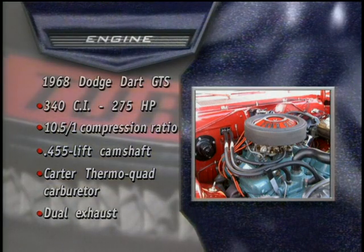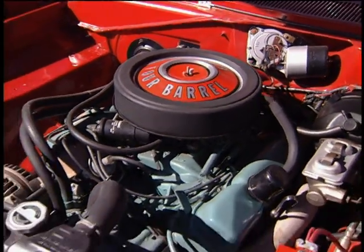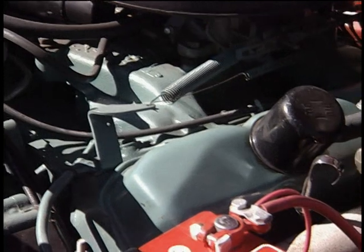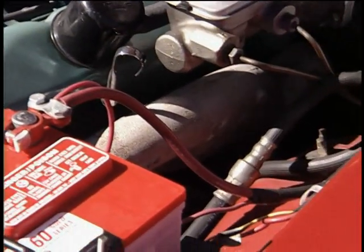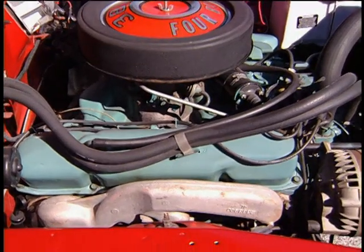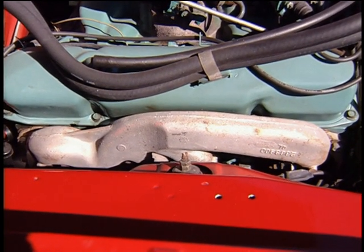and dual exhausts. Getting Mopar's 383 into the Dart was a tight squeeze. It required the use of more restrictive exhaust manifolds, and because of this, it was downrated to 300 horsepower. But this rating helped keep the Dart on the low-risk page at most insurance companies.